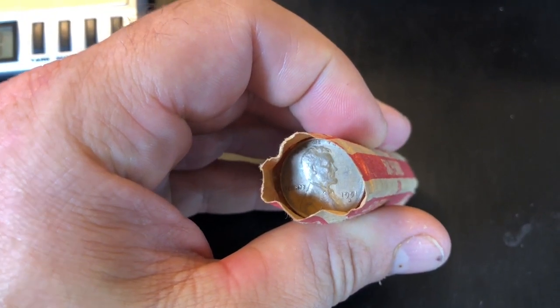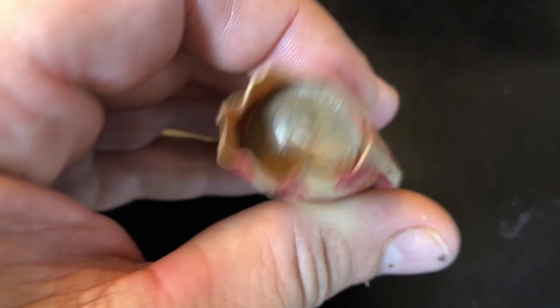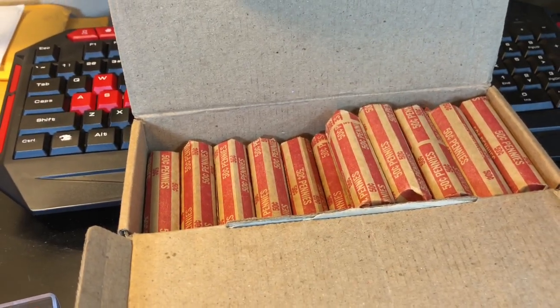Roll number 14, and open it up. The end was a 51. I think it's an S. We'll get it open and let you see. Yep, 51S. That's our 5th wheat cent already. And we're on roll 15.